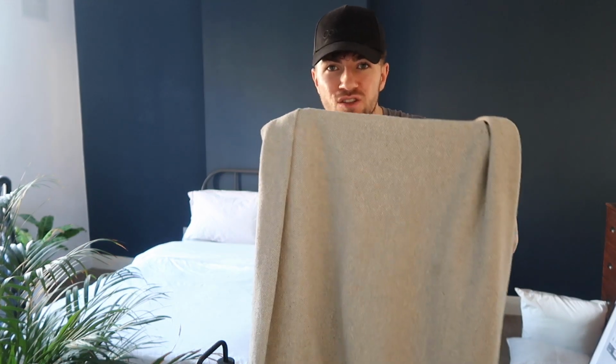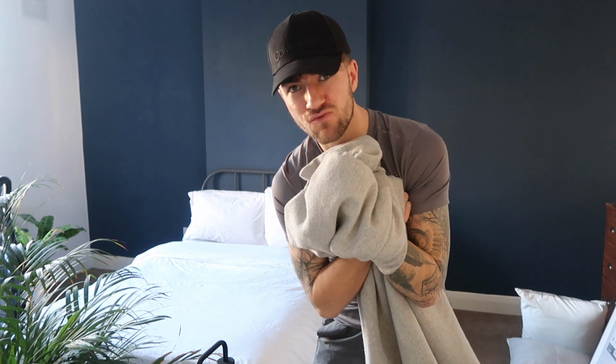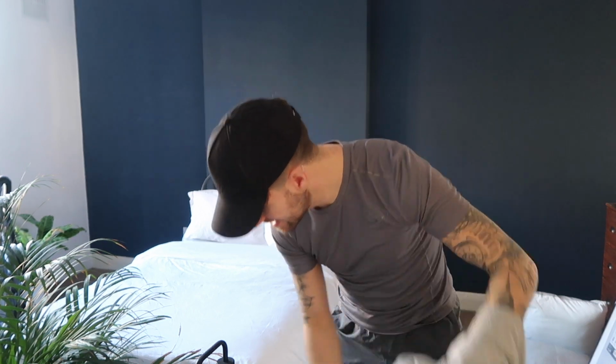Okay, so now the bed is made, it's time to add a couple of final finishing touches just to make it that extra little bit more cozy. So this is the original throw I've had. It's such a nice throw. I bought this in Seville about 3 years ago. It's stood the test of time. It's been washed many times and it's just really nice, like a nice heavy weighted blanket.